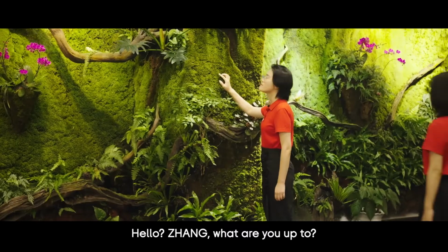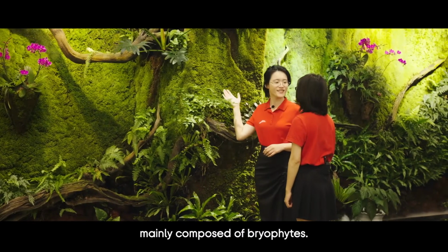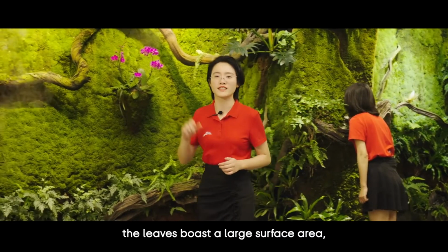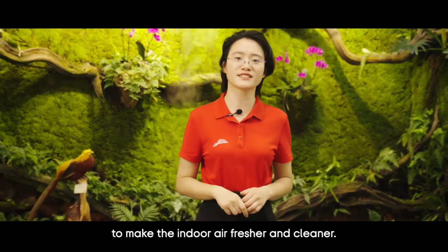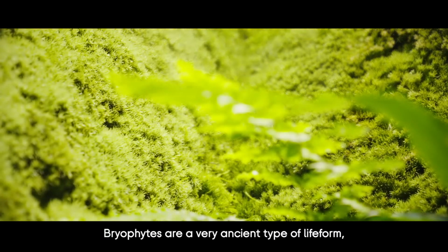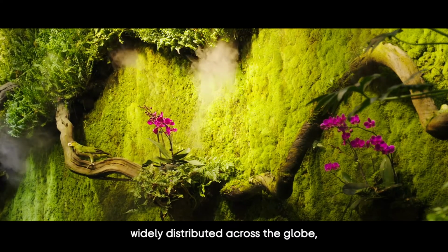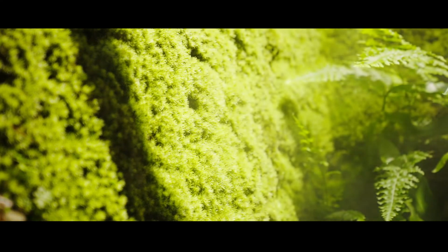Hello, Zhang. What are you up to? I'm enjoying the plant wall at CNGB, mainly composed of bryophytes. Although bryophytes are small, the leaves boast a large surface area, which can help release rich active oxygen to make the indoor air fresher and cleaner. Bryophytes are a very ancient type of life form, widely distributed across the globe. They play a vital role in many ecosystems.